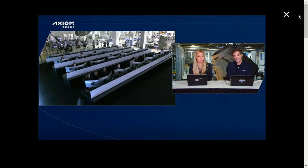But at this point, the crew is in their seats. They're buckled up. I think it's about 4 Gs that they experience during the reentry period, but they've trained for it. Exactly. It's about the same as they experience throughout liftoff as well.